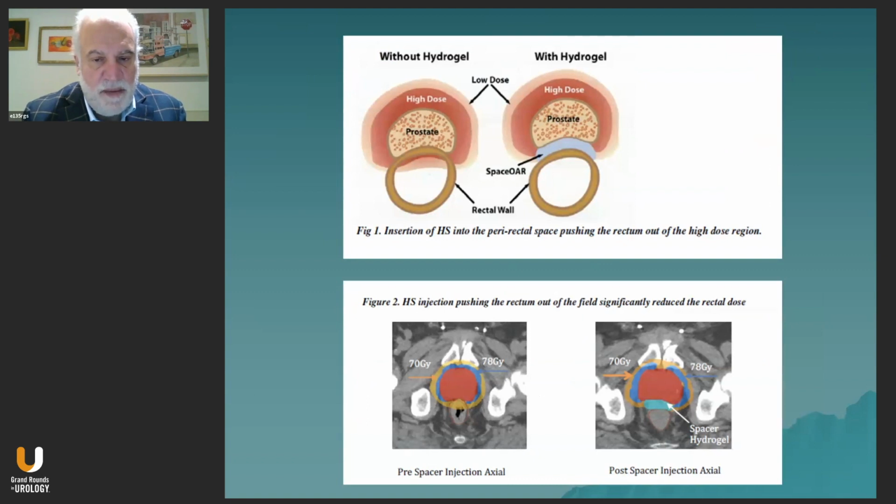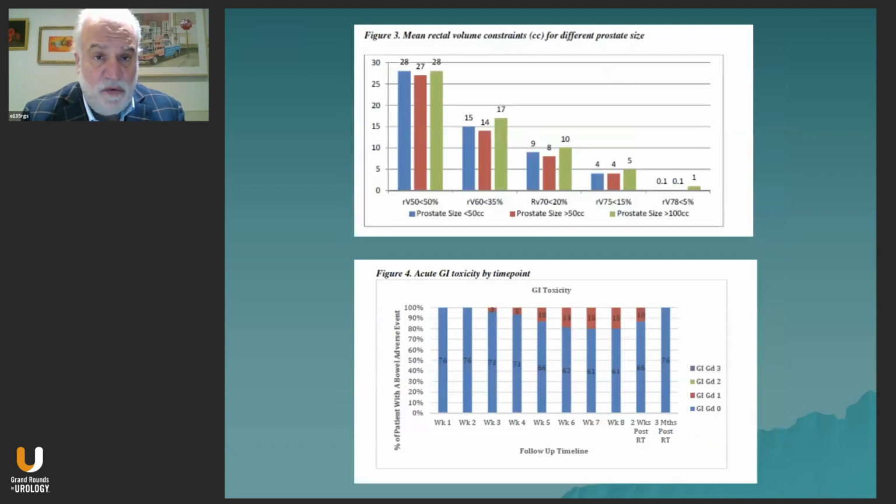And again, by doing this, you can see on figure 2, how let's say the 78 gray line, without the SpaceOAR is covering part of the rectum and completely not covering the rectum once you put your hydrogel spacer in place. And these are the mean rectal volume constraints for different prostate sizes in this phase 2 trial. And obviously, the larger the prostate, the more rectum you're going to get.